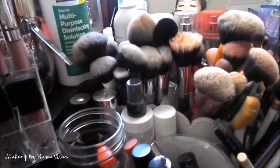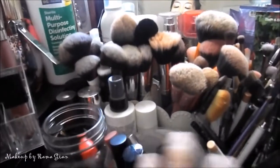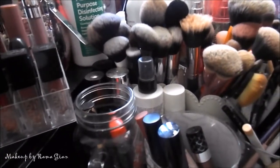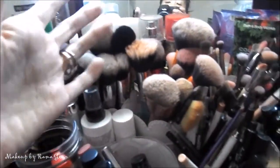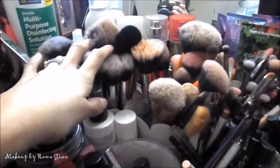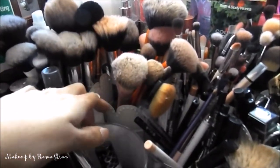Okay, so we're moving on to the middle part of the vanity. In the middle part, I keep all of my brushes. I keep them in categories, like what I use them for. The face brushes, another thing of face brushes. By the way, I got these little white containers from Target. I think I picked them up in the party section.